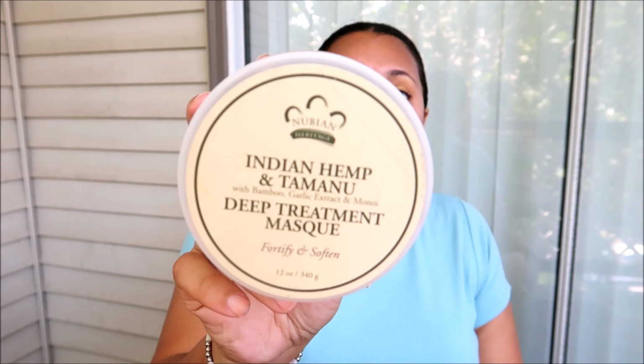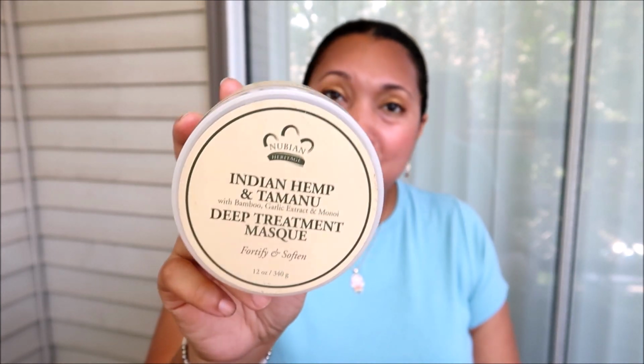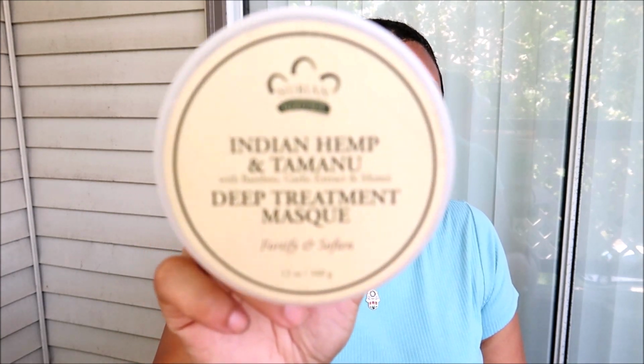This is the Indian Hemp and Tamanu Deep Treatment Mask with bamboo, garlic extract, and manoi. This did not work for me as a strengthening conditioner. It also didn't do anything for me as far as fortifying and softening is concerned.